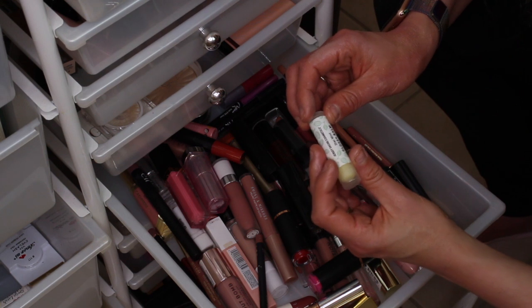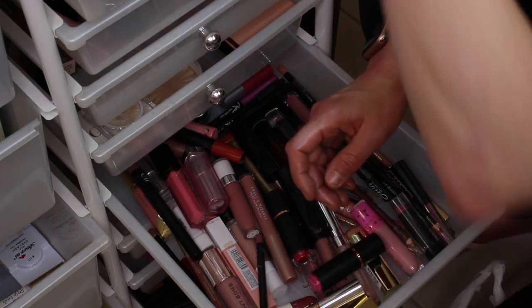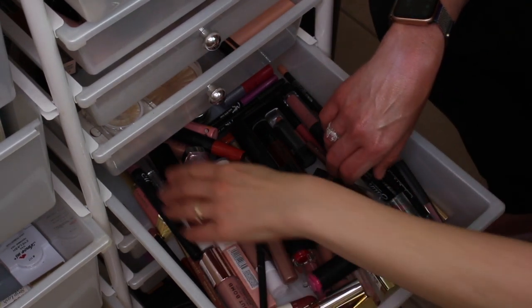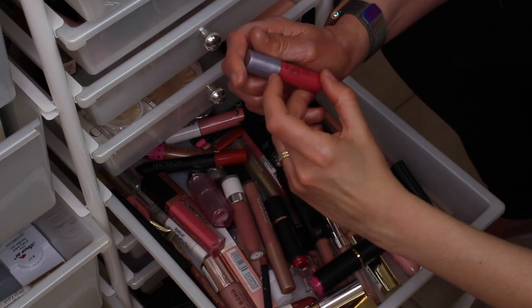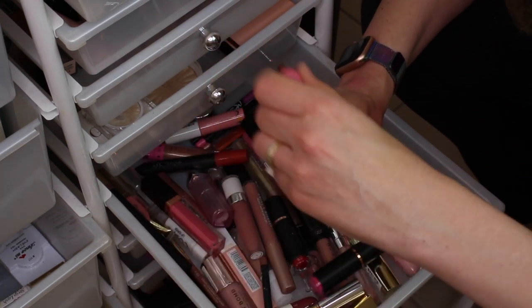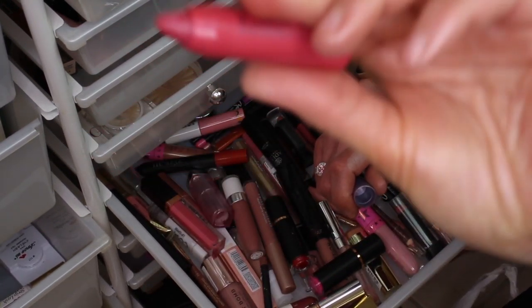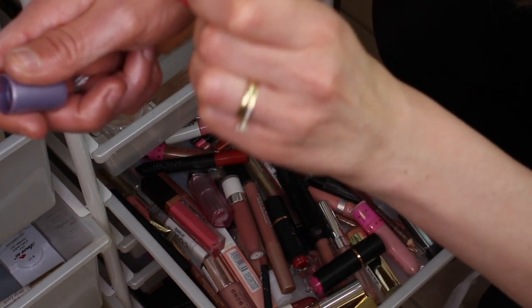I have lip balm, which I forgot I had. So this is gonna go into the front door here where I keep my lip balms. So I have Tarte, and this is lip cream. I got this in the Ipsy bag, I think. I don't know if you can see it, if it's focused. But anyway, this is kind of a color I don't like.